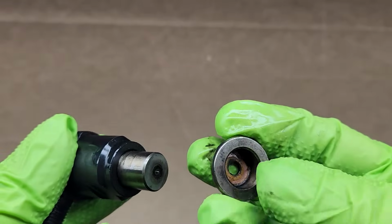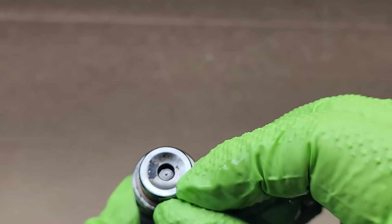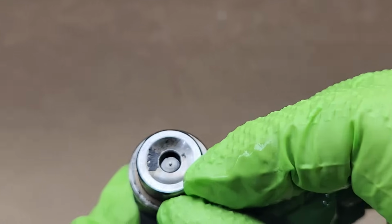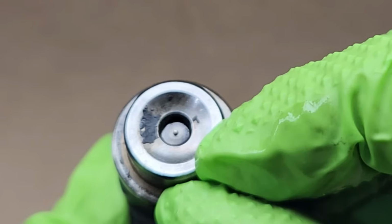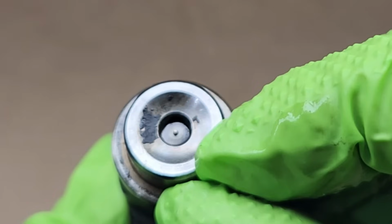It turns out all the garbage fuel we ran through the engine had caused a massive amount of carbon to build up on this injector heat shield. You see, the buildup of carbon had reduced the size of this hole to a point where it was dramatically upsetting the spray pattern, and the fuel just wasn't atomizing properly.